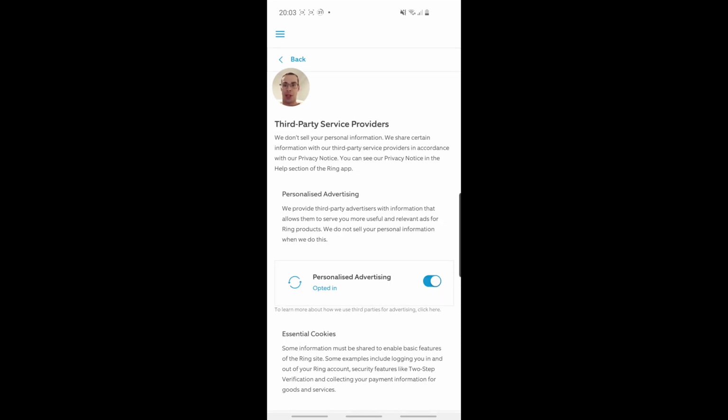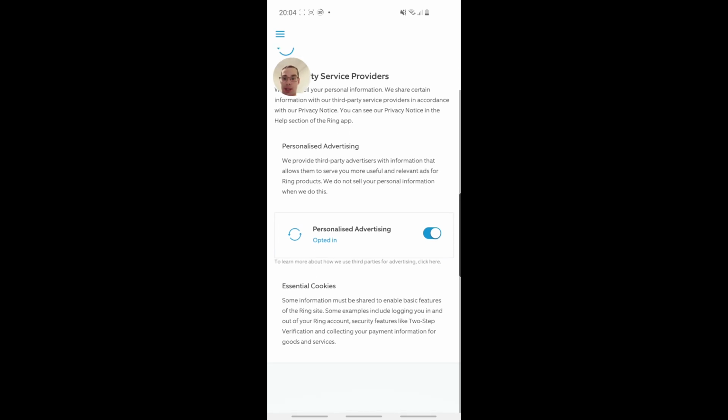And then the first thing you see when you come into this screen, which is a bit concerning, is that you've opted into personalized advertising, which I haven't actually done. Because I live in the European Union, I'm pretty sure under GDPR, they're not actually allowed to opt you in to things like that by default. I might be wrong, so don't quote me on that. But either way, it tells you all you need to know there about the personalized advertising.